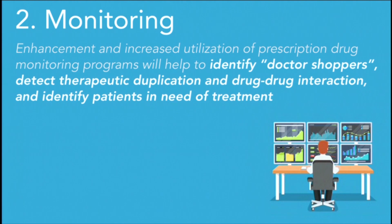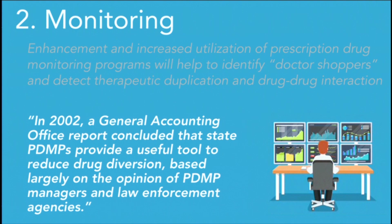But the problem is the evidence to support this recommendation was completely absent. There just wasn't any at the time. And in fact, the only thing they pulled from was a 2002 General Accounting Office report that concluded state PDMPs provide a useful tool to reduce drug diversion, based largely on the opinions of prescription drug monitoring program managers and law enforcement. This is all we had.